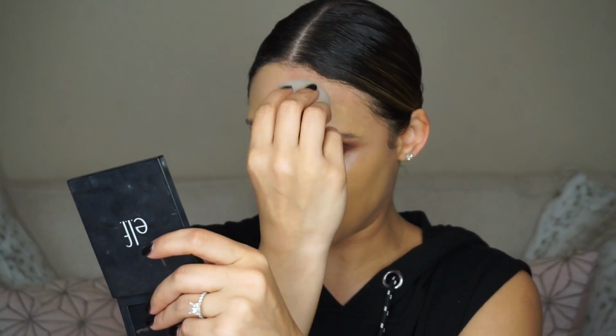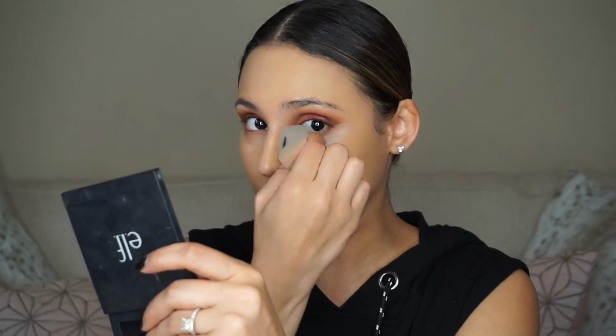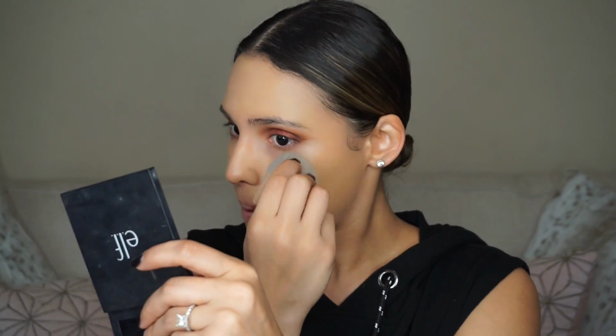Okay, so surprisingly, I'm noticing right off the bat, normally you get more coverage with a brush, which is what I was just saying, but I feel like I'm getting really good coverage with the sponge. Maybe the coverage is a little bit less, but it's really good coverage. The damp sponge doesn't seem to be affecting the amount of coverage too much.